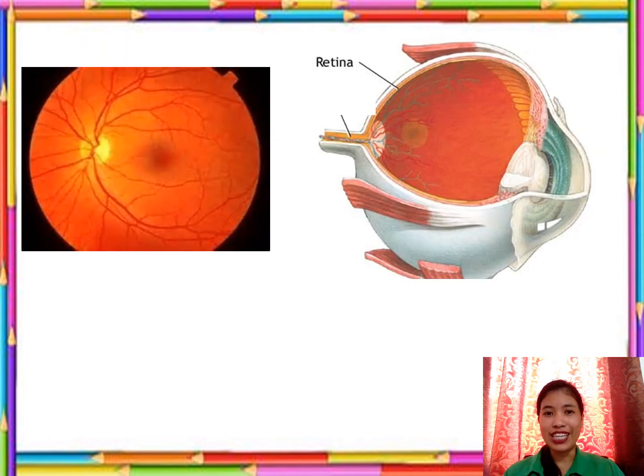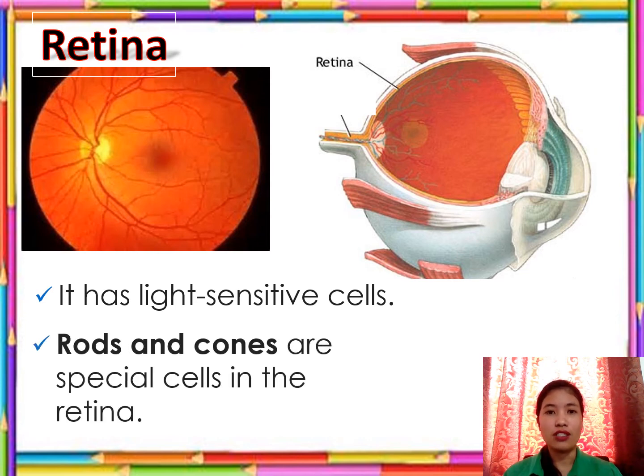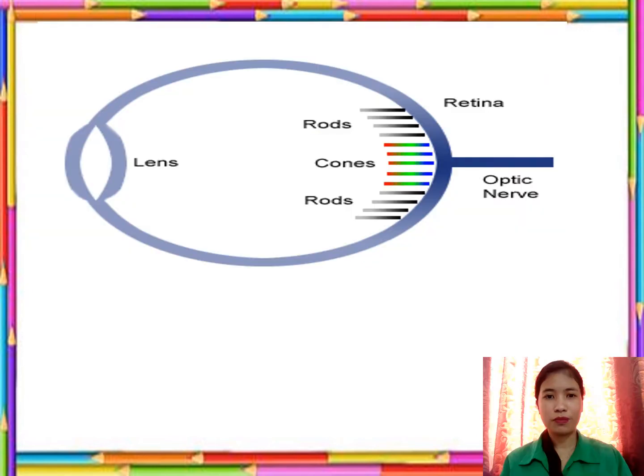The next part is the retina. Retina is found at the back of the eyeball. It has light-sensitive cells. These cells process the light that enters the eyes to identify the objects that we see. These cells are called rods and cones.